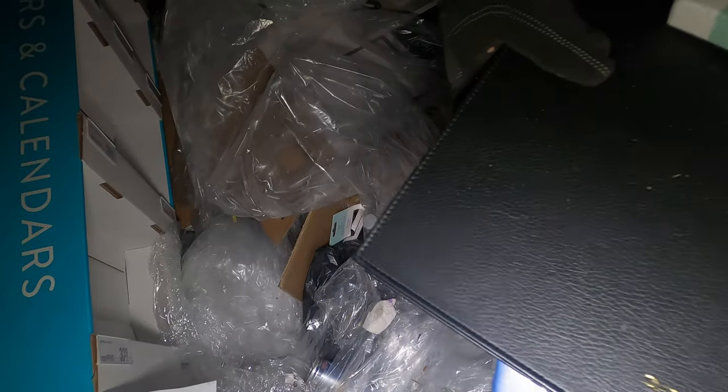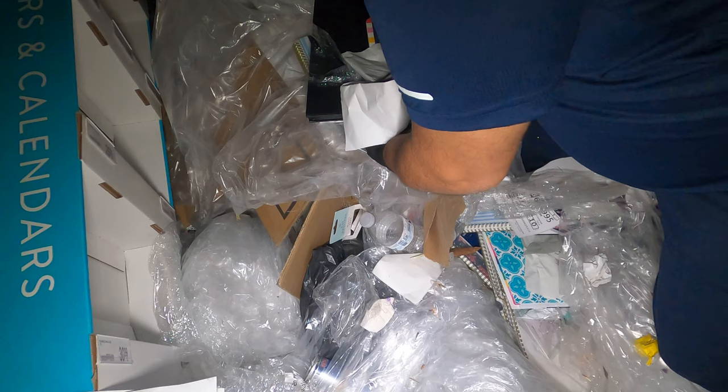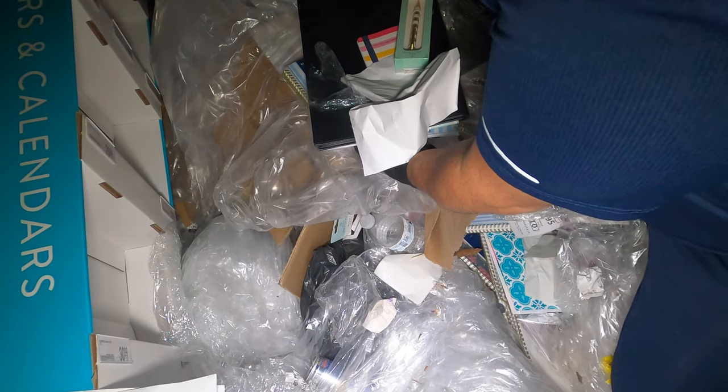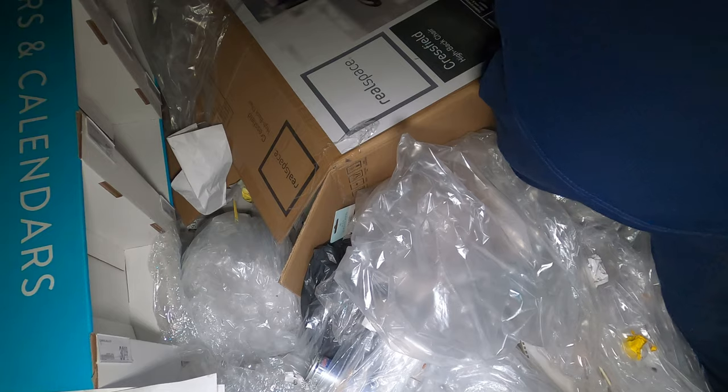Have more of these. There's like more pin stuff. Look. Huh? Yeah, there is. All right, guys, look at this. Wow. This is a lot of planners.